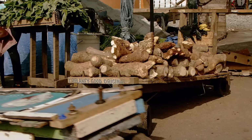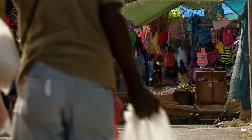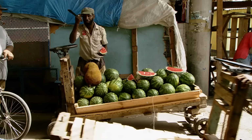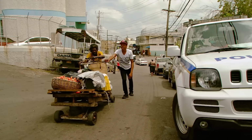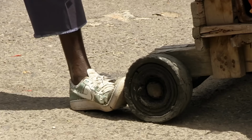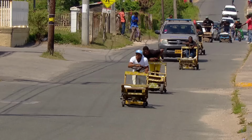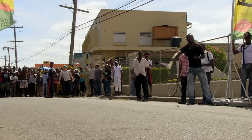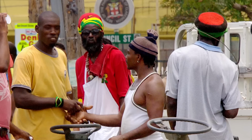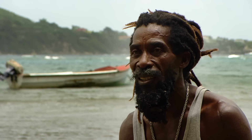These wooden vehicles are called pushcarts, and they can only be found here. They serve as a means of transport or mobile booths, and they are cobbled together from simple materials. And sometimes, they even become race carts. The people of Jamaica always make the best out of what is available. Take it easy.